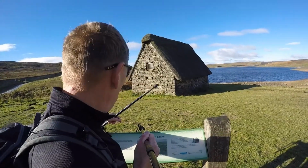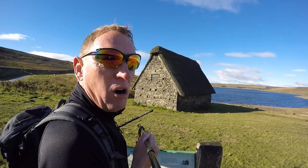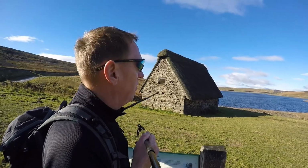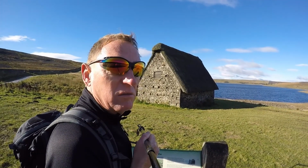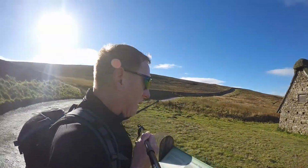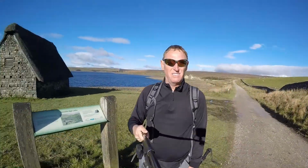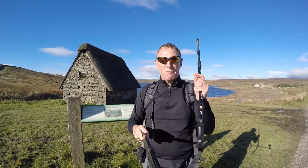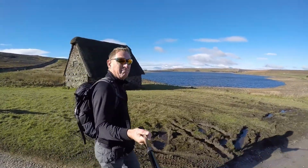This place is called Grimwith High Lathe, and lathe is from the Viking for barn, and it's a crook barn, and it's recognised as being very important in terms of the history of the area. So when they flooded the reservoir, they decided to preserve the barn. Which is a nice bit of information for you. I try and read up on all these things before I actually come out, because it just makes it that much more interesting. I think.